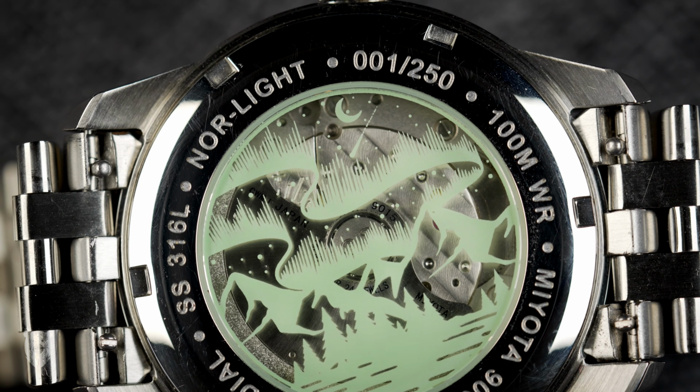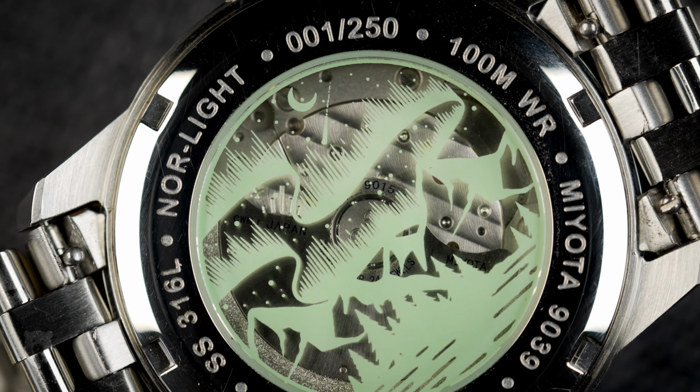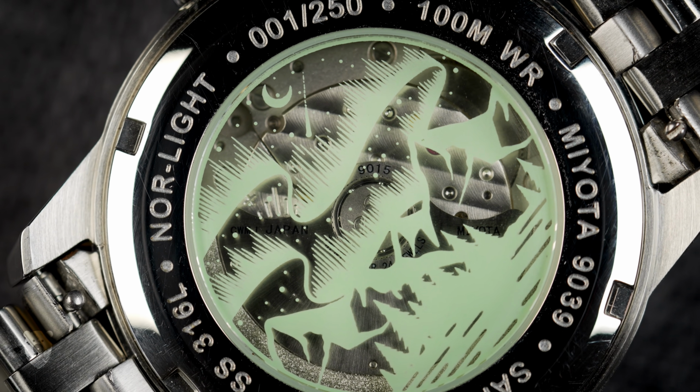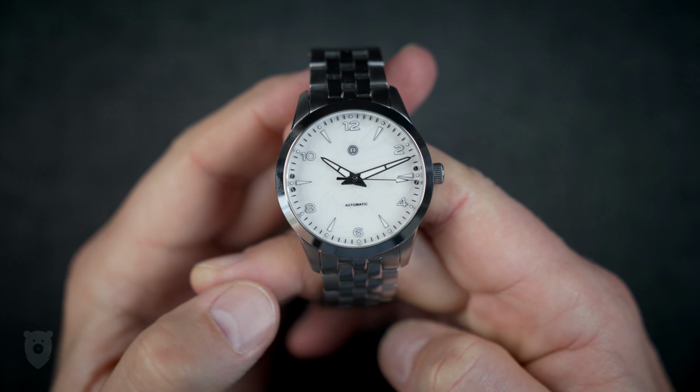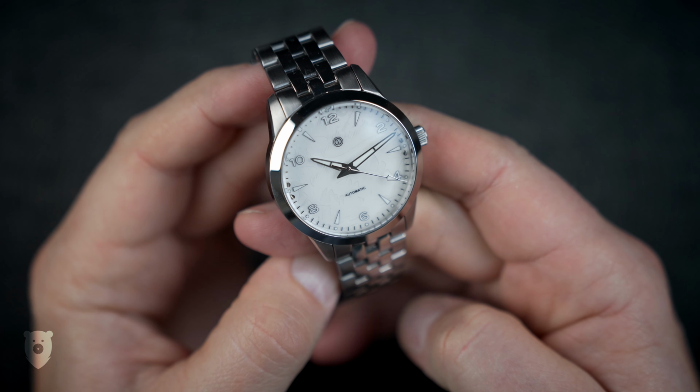The specs and numbered edition is printed around the crystal, and overall it's pretty nice and something only an owner would ever see. We need more fun in both the watch world and the regular world, so why not have some lume where the moon don't shine, I say.